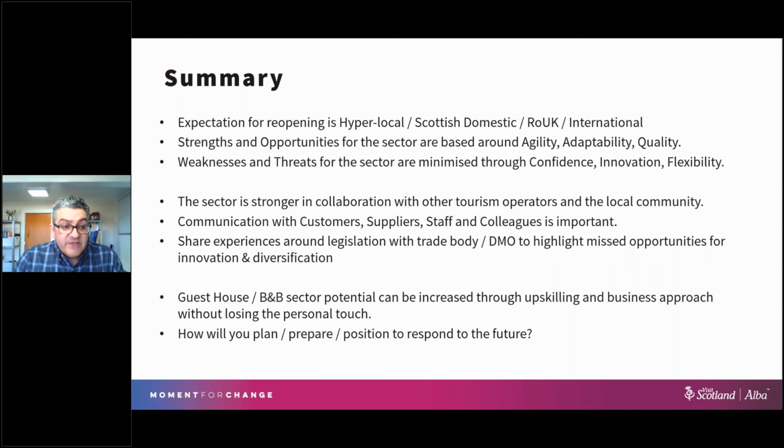And so just for me to sum up very briefly, we do expect that when reopening happens, it's going to be hyperlocal. We've moved from the stay at home to the stay local message that has been coming out, but then we'll be moving towards the Scottish domestic, rest of UK, and eventually international audiences. And therefore, how are you going to promote your product to those specific markets? With most of the other sectors as well, we've found that the strengths and opportunities are based on being agile, adaptable, and your demonstration of quality. And the weaknesses and threats can be minimized through your confidence, being innovative and flexible.